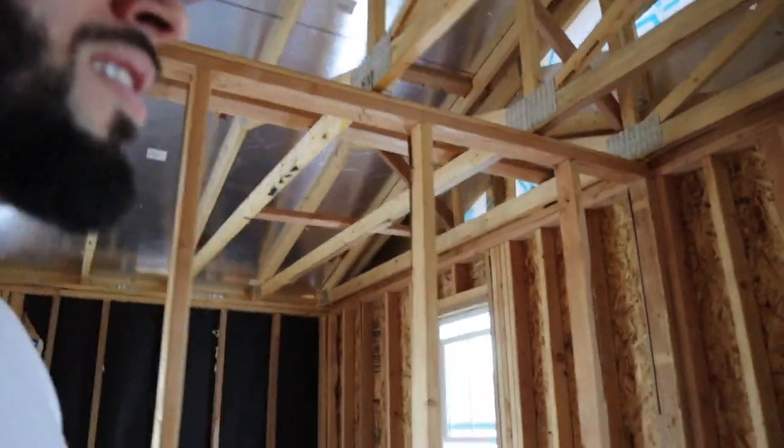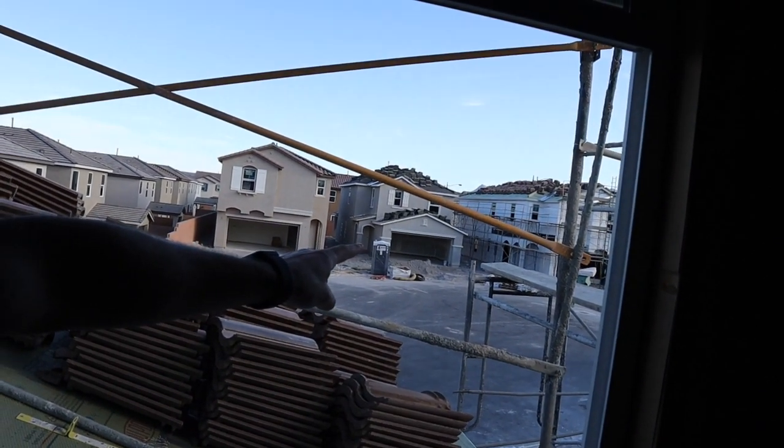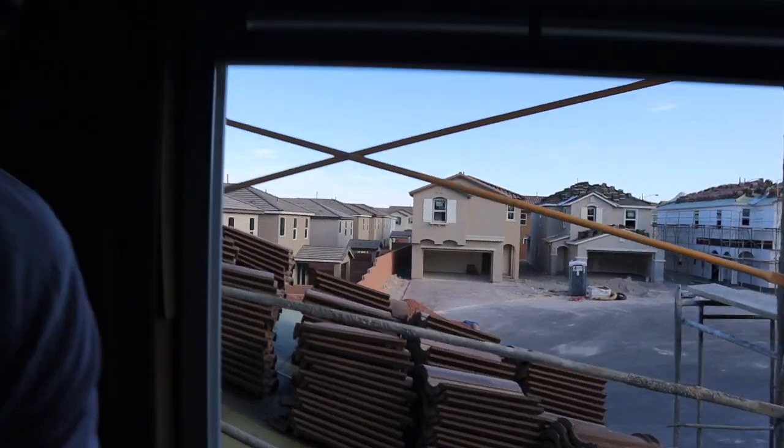Oh, alright. Oh, let's see. I can show you maybe. Oh, let it focus. That's my house right over there in the middle. So it's a little bit more along the way. This one's a couple weeks behind. Oh, come on, focus. There we go.